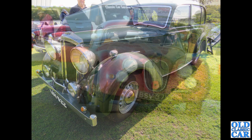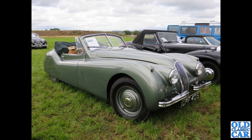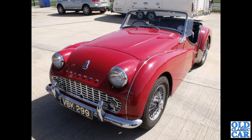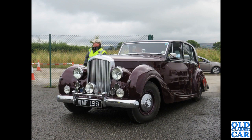Someone will know. I've got an XK150 Jaguar taking part in a rally. I've got an XK120 Roadster. Another Triumph TR3, 3A. A Series 1 Land Rover with somebody's final Volvo parked alongside, not sure whose that was. And an old Bentley seen at the Woodford Air Day.